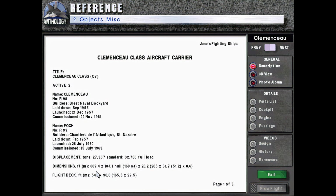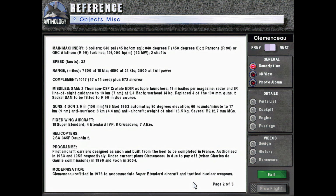Dimensions 869.4 feet by 104.1 feet for the hull, or 168 feet overall, by 28.2 feet, or 265 by 31.7, or 51.2 meters overall, by 8.6 meters. Flight deck is 543 feet by 96.8 feet, or 165.5 meters by 29.5 meters.